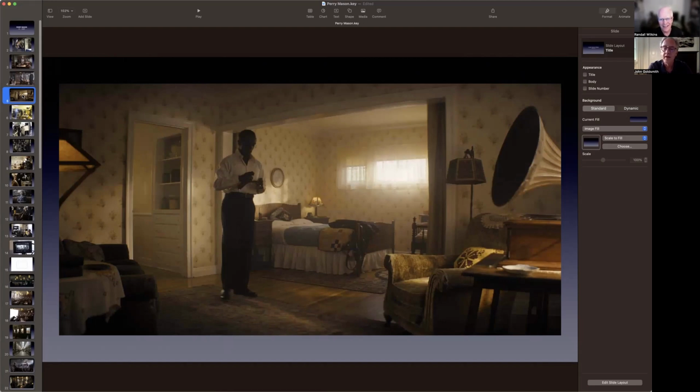I had a set decorator once, maybe I shouldn't say this, a friend, tell me she did not want to dress a set to look like a Lamps Plus store. Because sometimes you're asked for so many lamps, it doesn't necessarily make sense. You have one by the bed, one on a table, a floor lamp by a reading chair. Do you really need more than that? So you've got to find the balance. This is beautiful, I think.